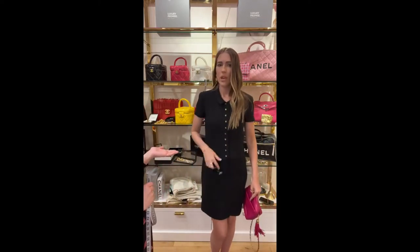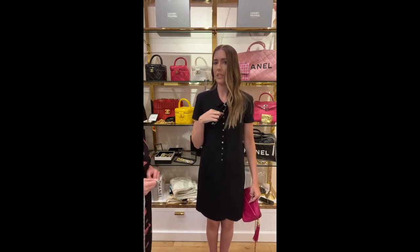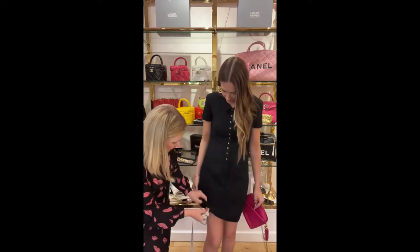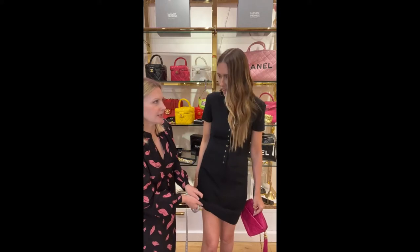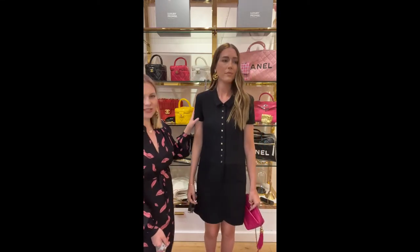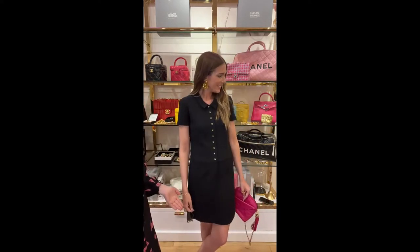And your size 6? I'm UK size 6 to 8, depending. But it will fit comfortably. It's got a bit of looseness to it as well, and the buttons went up really easily, it wasn't so tight. All buttons are intact, and it has a full lining. I love that. It is a silk lining. So the dress is crafted from 100% lana wool, but it does have a silk lining.